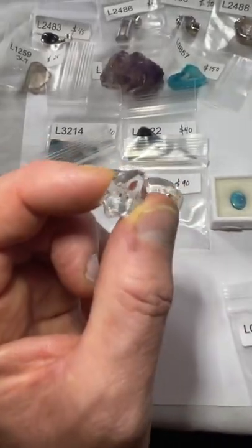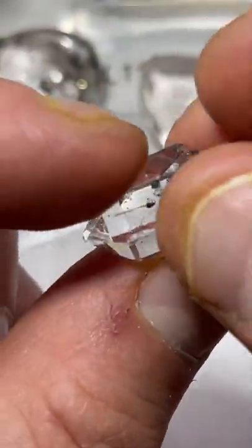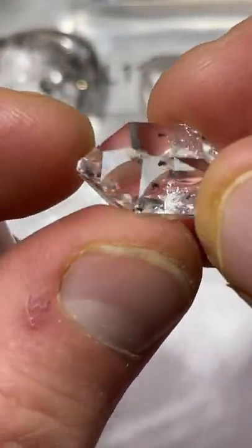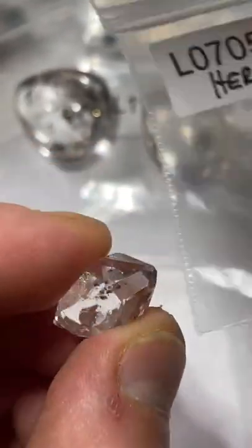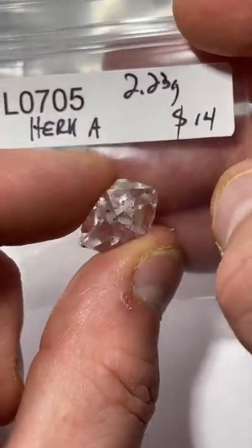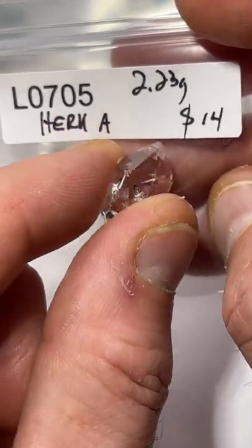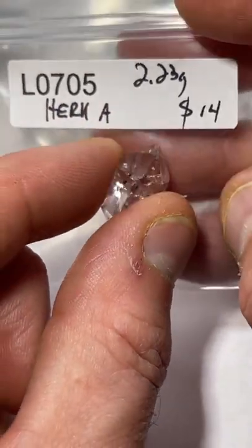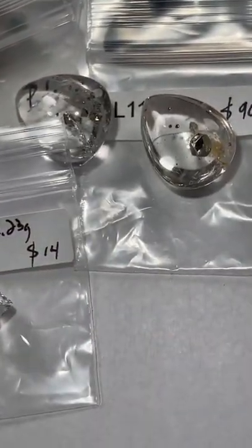All right, let's bring the light back. Herkimer diamond, little jewelry point. Super clear, little jewelry point, little jewelry. This one, $14. This stuff has gotten so expensive, I cannot believe it. It's like Moldavite, the good stuff. It's like, what happened? Okay, $14 on that one for one Herkimer. That's the only one I've got.